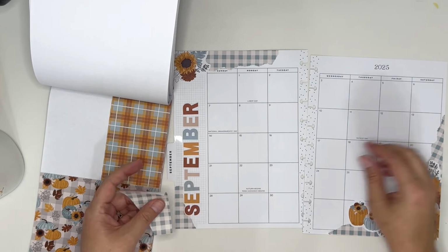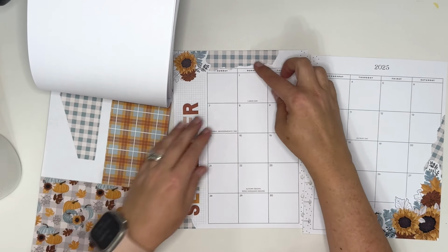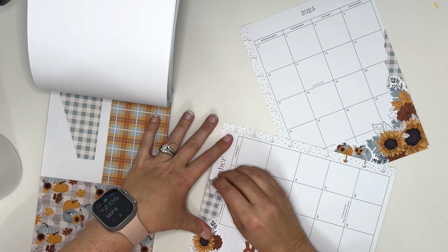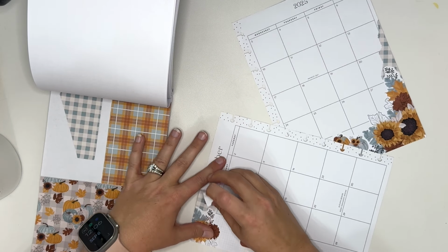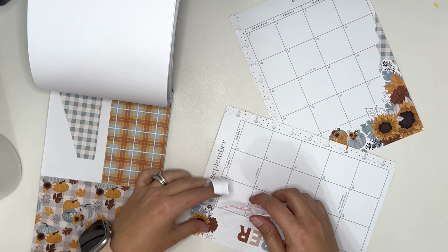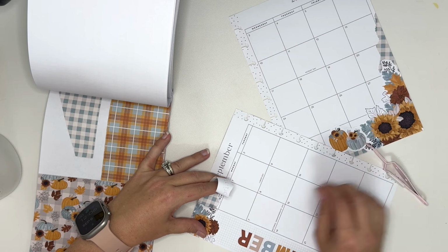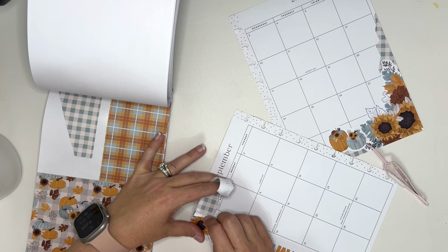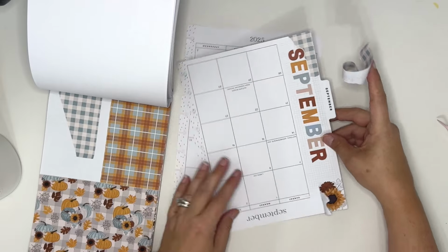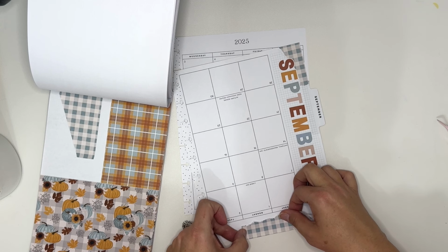All right, so one thing that's kind of bugging me is this. I'm not loving how far down that's coming. I think I want to bring it up some, and I should be able to bring it up and still cover up that September. I wasn't being very careful about not tearing it, so I'm going to be a little more careful. It's also under this sticker here. I could get my undo out, but I don't usually want to. All right, we're going to try this again. My main goal is to cover up September, so that's all we need to worry about.